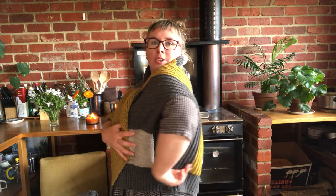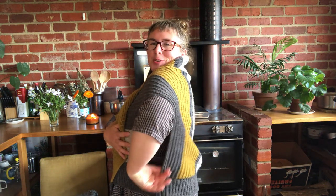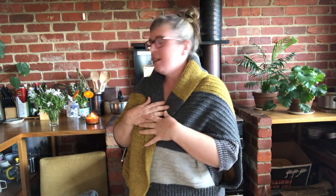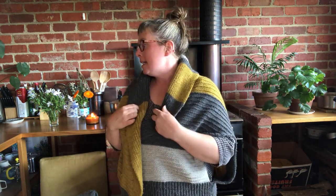The only problem is I usually catch myself on the doorknobs in the house. But other than that, it is the most perfect blanket cardigan. Nice and cozy. So the scrap yarn that I used was Cascade Yarns, Cascade 220 Heathers.